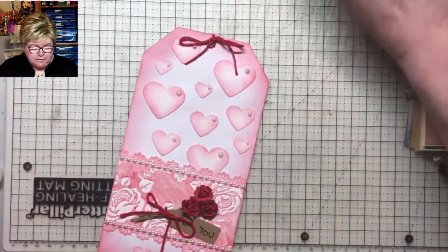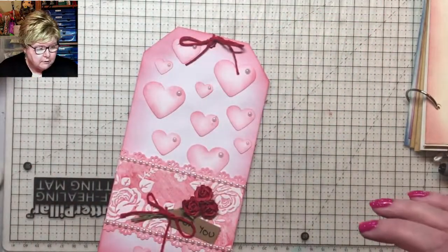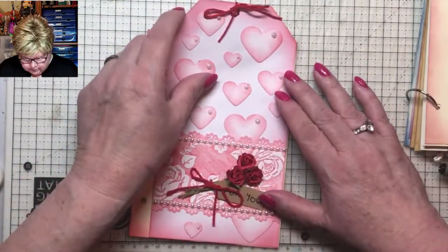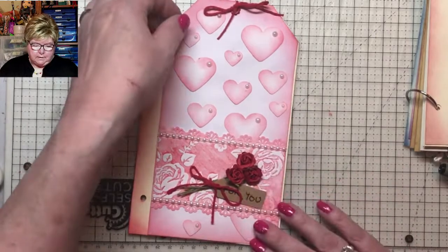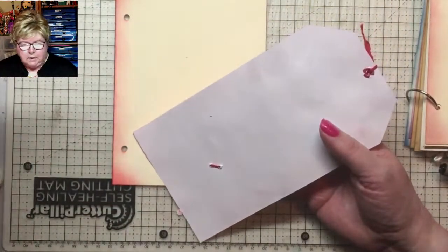That's kind of it. What I'm going to do now is stick it onto the back that I had already created. This one. Is it going to fit? Well, of course it is. There we are. So yeah, let's get that stuck onto there, and that is my piece for today.